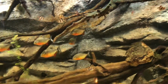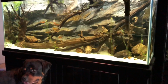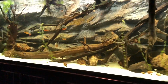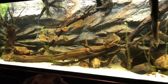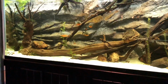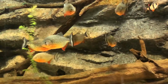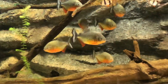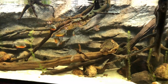Right. So, yeah, there it is. Dynamics are changing in the tank. I think the juveniles are getting more and more settled in and more confident in their new spot, claiming territory and claiming their dominance. Seems to be one of them. There you go. Pretty cool.